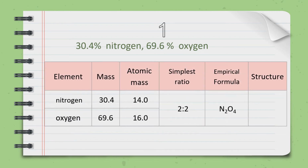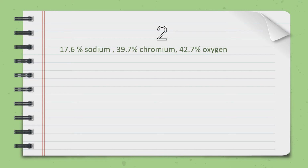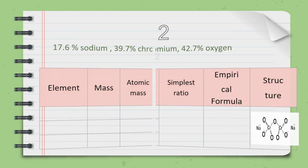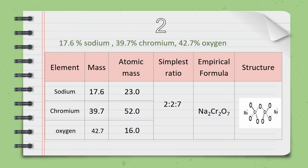So you will have elements nitrogen and oxygen, 30.4 mass of nitrogen, 69.6% for oxygen, atomic mass of nitrogen 14.0, oxygen 16.0. The simplest ratio is 2:2. Empirical formula is N2O4, and then you have the structure. Next, number 2, 17.6% sodium, 39.7% chromium, and 42.7% oxygen. Answer. Two is to 7. So the empirical formula, Na2Cr2O7.